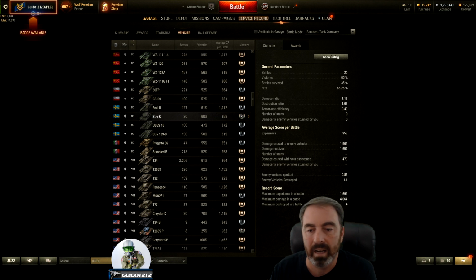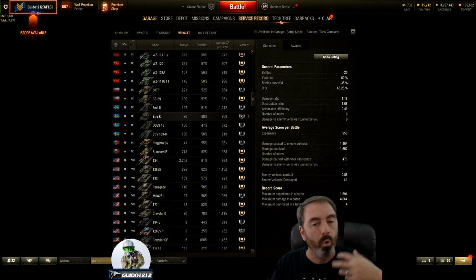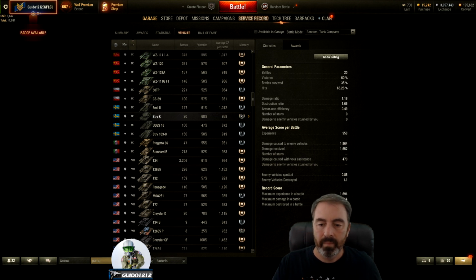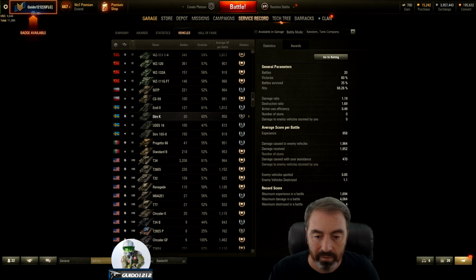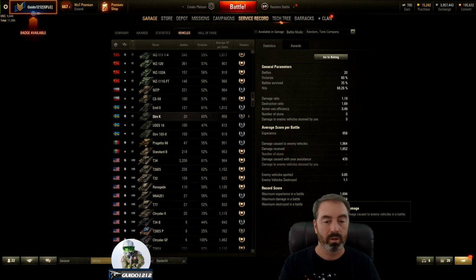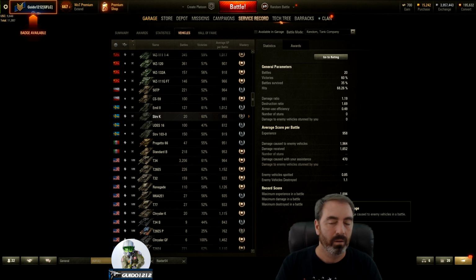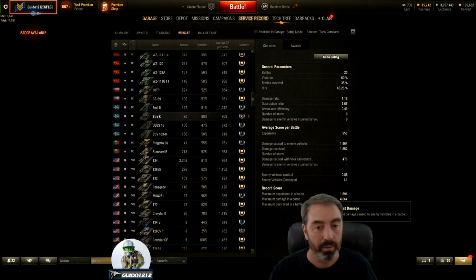But 0.49 is okay. That means the turret is working-ish when I need it. But that is almost all purely turret bounces and very little off the hull. Assist is okay at 470. And then vehicle spotted 0.85, destroyed 1.1. Those are all low. So my performance in this is relatively low. So far, 60% victories. This could have been anywhere from 40 to 60, really, because I think the team kind of carried me a bit right there.